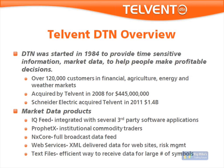On the market data product side, most of you are aware of IQFeed, but in addition to that, we have ProfitX. IQFeed works with a lot of third-party software providers out there, and ProfitX works with desktop traders, people that want to trade the commodities primarily, but also the energy markets too. And then our institutional platform is called Encore. It's a full broadcast feed. Unlike the other two, IQFeed and ProfitX, which are symbol-based, where you tell our servers what symbols you're looking at, Encore will provide you with the full market so you can spot different trading opportunities.